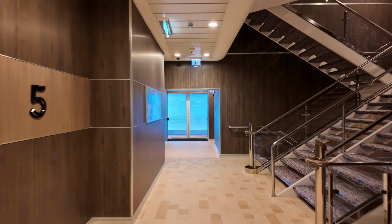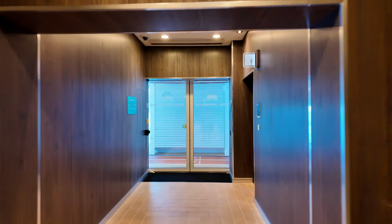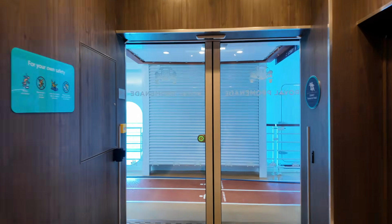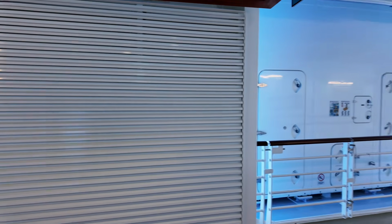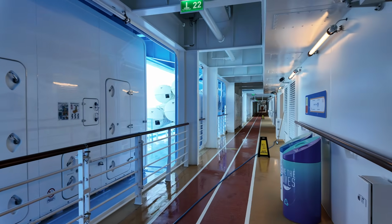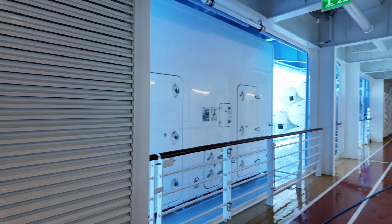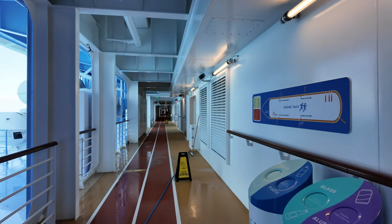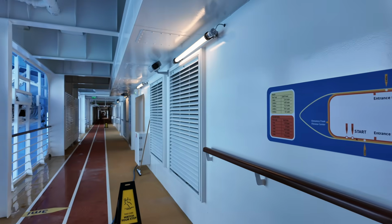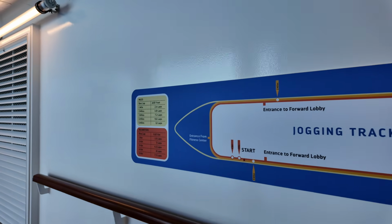Deck 5, you have both male and female bathrooms. And then if you desire to do some laps around the cruise ship, you can get that done on Deck 5, where they have a promenade Deck 5 walking track. And the nice thing is it's covered, so you can walk without being in the sun. Here's the details on the jogging track. 2.4 laps, 1 mile.